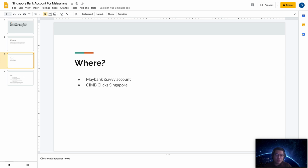And one thing that you have to note is that to open an SGD account with Maybank or CIMB, you actually need to own a local bank account with them first. So you need a ringgit account with Maybank, and you need a ringgit account with CIMB first. Then only the next step is to apply for a Singapore bank account with them.